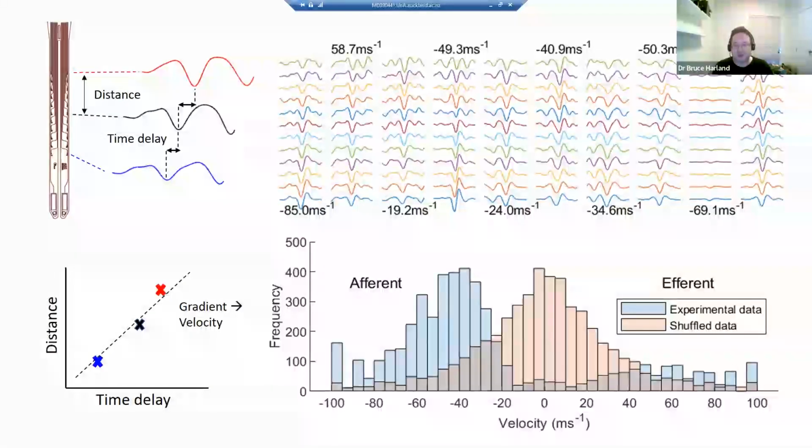So on the top right is shown a lot of examples of this. So once you detect the time position of each of these individual axon spikes on each electrode, you can draw a line to calculate the gradient, and this is the velocity that the action potential is moving. And so on the top right, Brittany's calculated the velocity for a bunch of examples of different spikes. And on the bottom right is the population of a large number of these spikes, the velocities graphed for a population over a whole recording session.